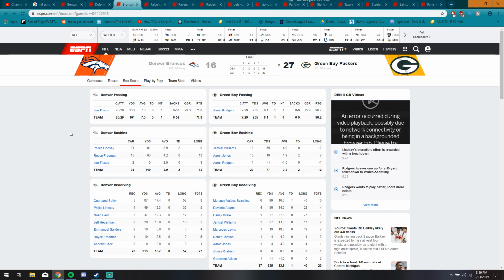Now, Jamaal Williams did end up getting more carries than him, 12 for 59, but you're never really starting him in fantasy. We need to hope Aaron Jones gets more of those touches, though, because if he didn't score those 2 touchdowns, you would have been very disappointed with him. Now, Phillip Lindsay on the other side of the ball, 21 for 81 and 2 touchdowns, something I did not see coming. Every week it's going to be a different back on that team, so you're rolling the dice starting Lindsay or Royce Freeman, so that's why I typically stay away from them.